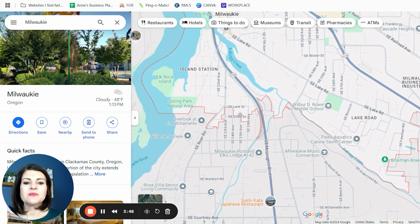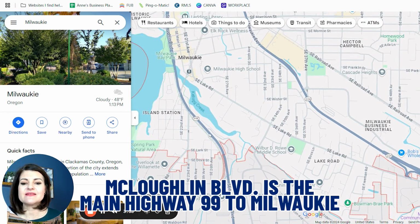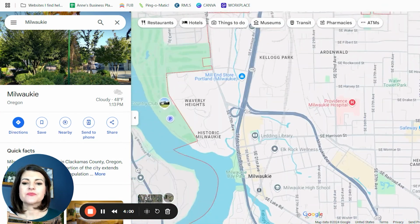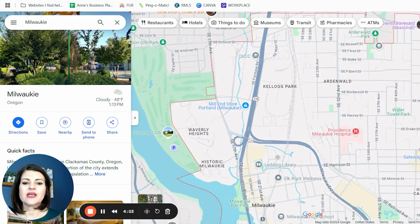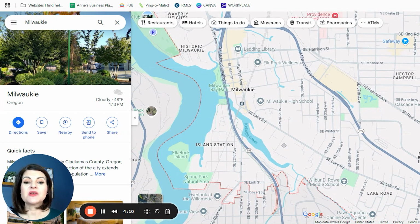But let's go back up here to McLaughlin Boulevard. McLaughlin Boulevard is the main Highway 99 going into Milwaukee. And if we were back up here towards the Sherwood area, then you would jump on Highway 99 to get into Milwaukee. Now, there's different parts of Milwaukee.